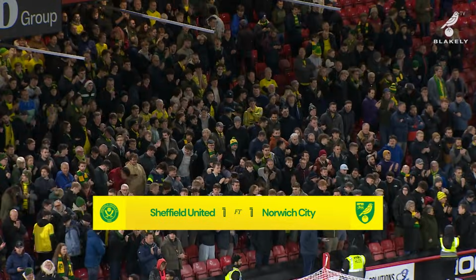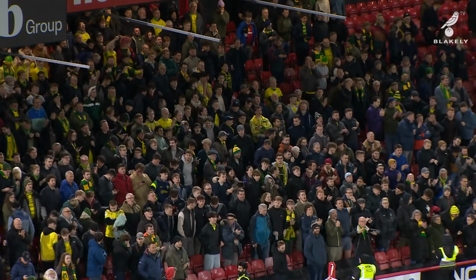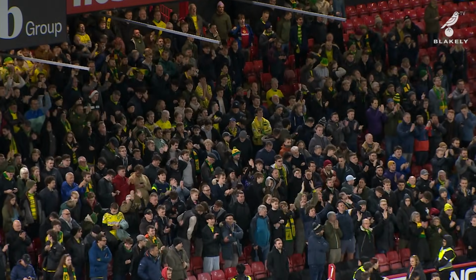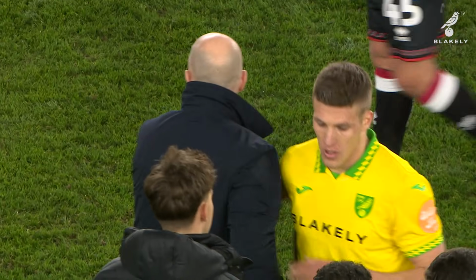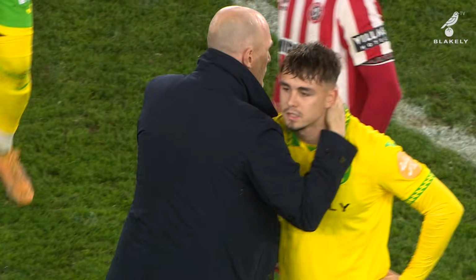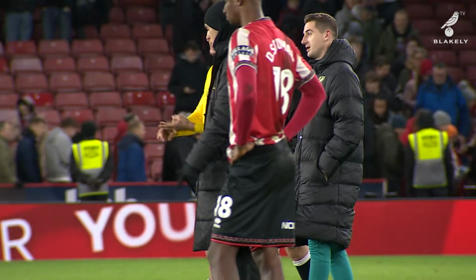But I would say in the grand scheme of things, given everything that happened tonight, Norwich lost Josh Sargent in the first half to a head injury. He was looking very groggy when he went off. Kenny McLean didn't return for the start of the second half. Norwich already beset by injuries. They lost Sargent, they lost McLean, and you were worried about what might happen, especially when Danny Ings then tapped Sheffield United in front 5 minutes into the second half.